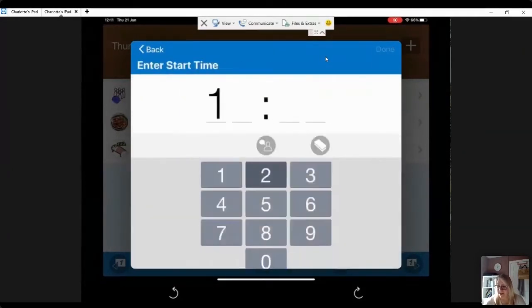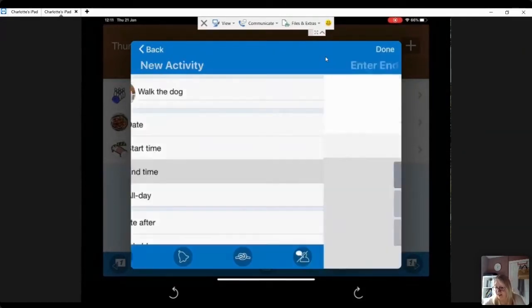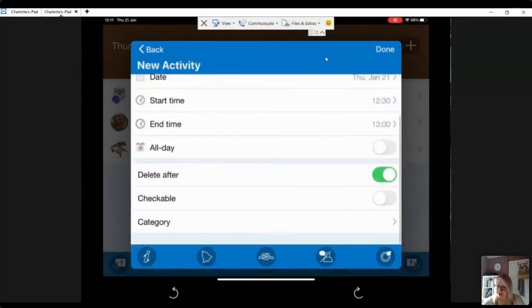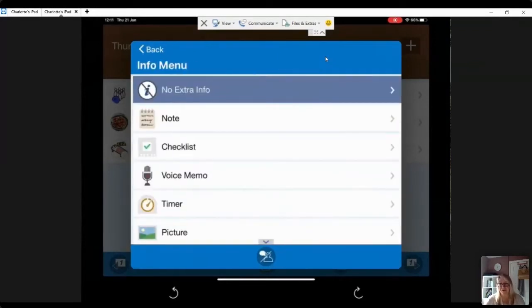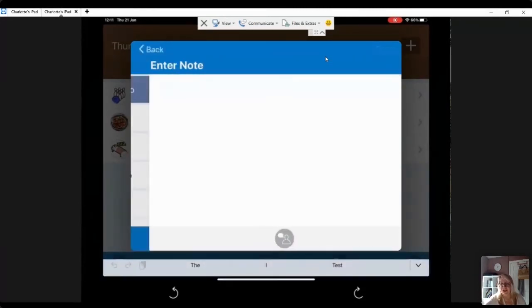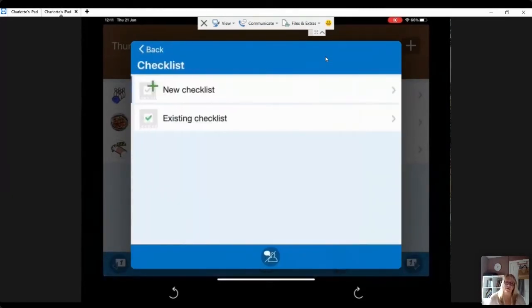Pop your start time in and pop your end time in. And you can do things like adding in additional notes. So if you've got someone who needs a little bit more support in terms of a staff member who's going to be visiting, or a family member that's going to be visiting, you can add in a note with a little bit of info there. You can add in a checklist to say, for example, if you're walking the dog, have you got your lead, have you got the keys, have you got your phone? Tick those off as you leave the house, and it means that person's more independently managing that task.